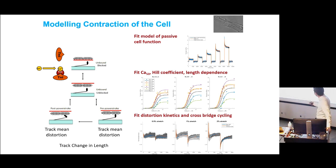So these measurements are steady states. We have calcium, which is the signal for generating tension, along the x-axis, and on the y-axis we have the amount of tension that's been generated in kilopascals, and we can look at that at 1.8, 2, and 2.2 micrometer sarcomere lengths. And we also have a fair level of variability in our models. So each one of these is a different cell, and so we see a trend where these are moving up, but we still see a fair level of variability within those calcium force-pCa curves between the cells.